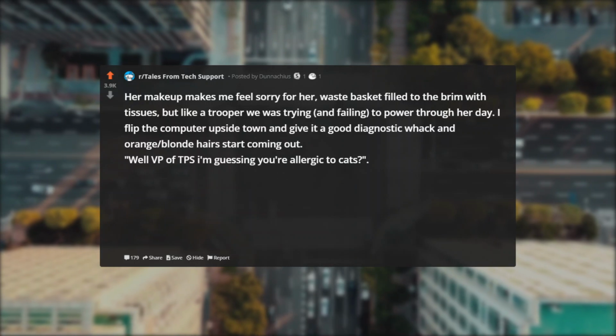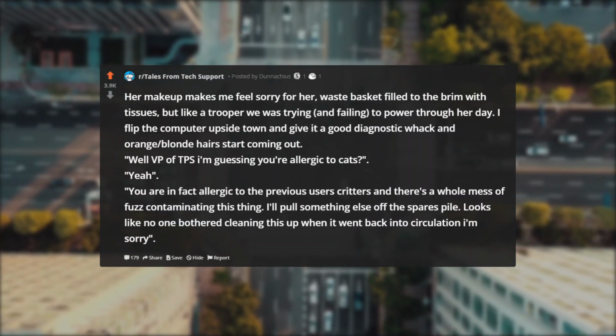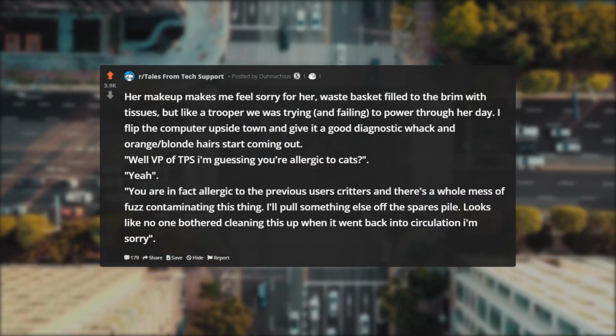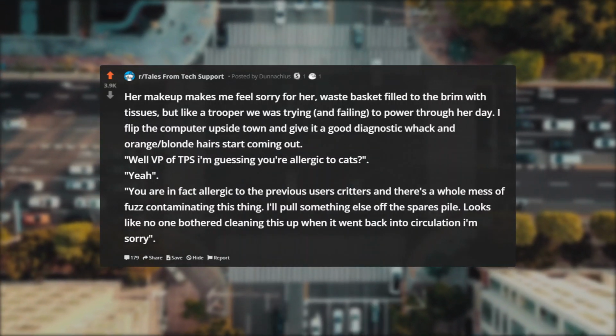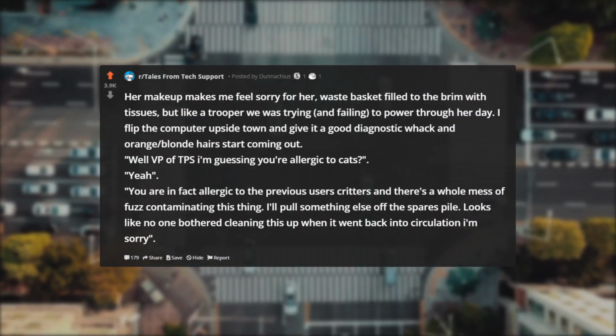Well, VP of TPS, I'm guessing you're allergic to cats? Yeah. You are in fact allergic to the previous user's critters, and there's a whole mess of fuzz contaminating this thing. I'll pull something else off the spares pile. Looks like no one bothered cleaning this up when it went back into circulation, I'm sorry.